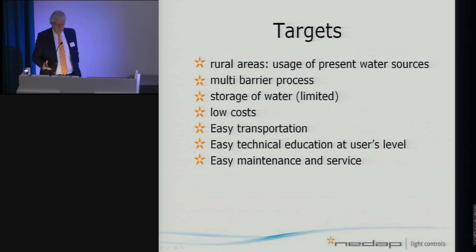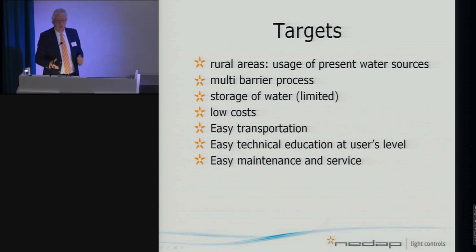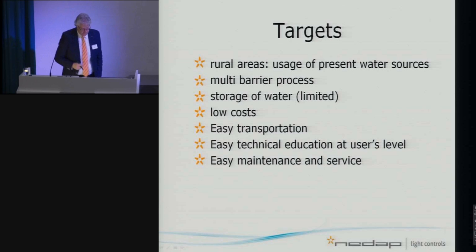It should be easy for transportation. You don't really need technicians to do it, but there should be easy technical education at the user level, and it should be easy to maintain and to service.